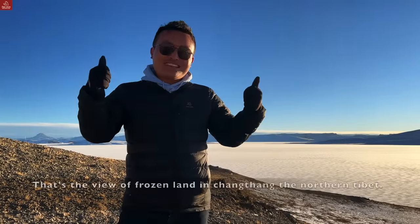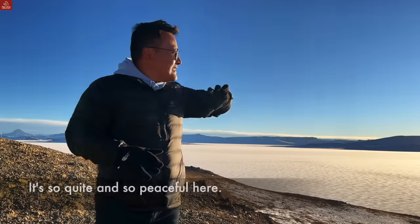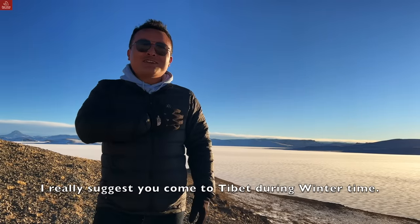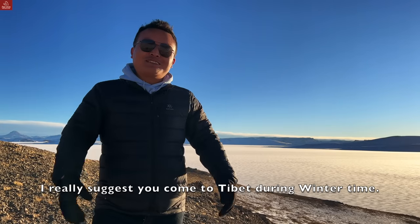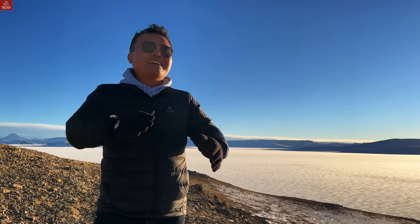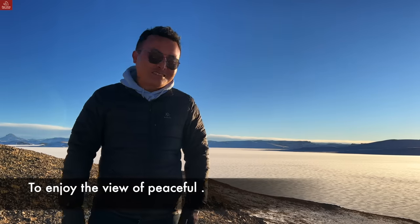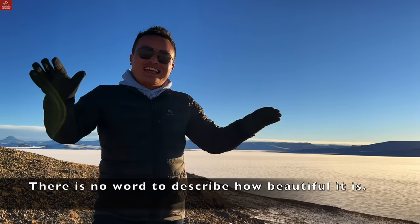So that's the view of the frozen land in Changthang, northern Tibet. It is so quiet and so peaceful here. And I really recommend you from the bottom of my heart, please come to Tibet in the winter time to enjoy the view of this frozen land, Changthang, northern Tibet. Welcome to Tibet, guys. There's no word to explain how beautiful this frozen land in Tibet is.